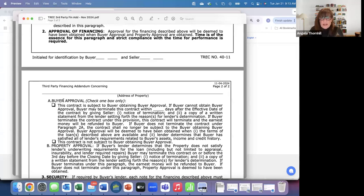By giving a notice of termination and a copy of a written statement from the lender setting forth the reason for a lender's determination. Okay, that last sentence that I just read, a copy of the statement from the lender setting forth the reasons for a lender's determination, that is new language that was added with this latest contract change that just came into effect. And this is a good change.